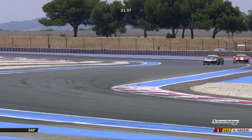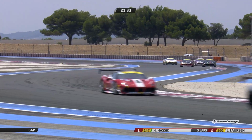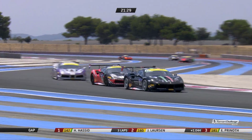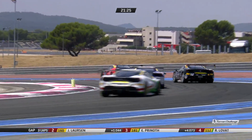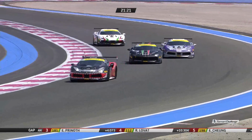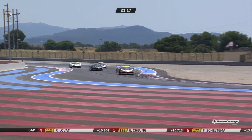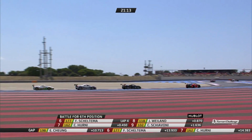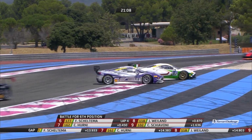Hassid has opened up a gap of some 1 second over Johnny Lawson. And, well, Skeltermar has lost that place again because Christoph Herney has come back at him. Now von Skeltermar fights back. A real battle between these two, and now James Weiland is trying to buy into this battle as well, as is Claudio Schiavone also. So the battle for 6th position is actually a 4-way battle between Skeltermar, Herney, Weiland and Schiavone.